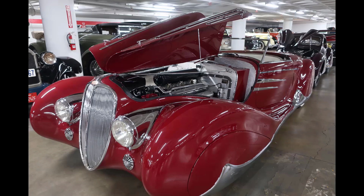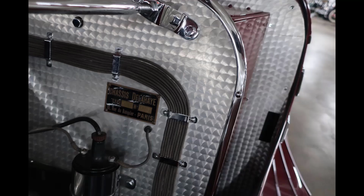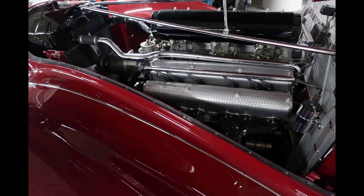This one took a little digging again. It appears to be a 1949 Delahaye 175S Roadster. Beautiful work, beautiful design, beautiful presentation. This is not a car as much as it is a piece of art.